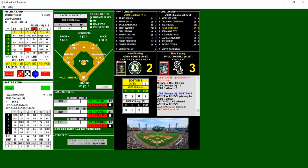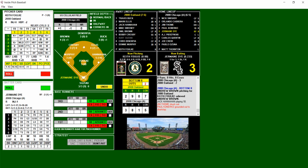3-5 double star, ground baller Cosby. Out number 2, 2 away. And that's going to bring up Jeremy Dye. Dye is 1 for 3. Here's the pitch. 1-2 blank.